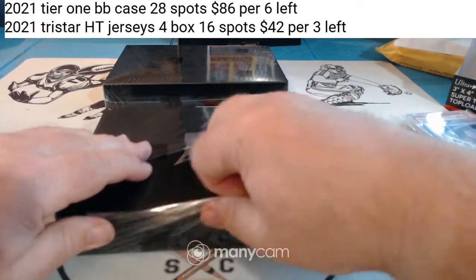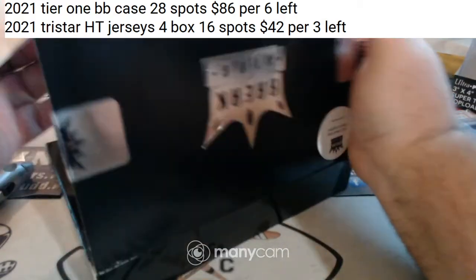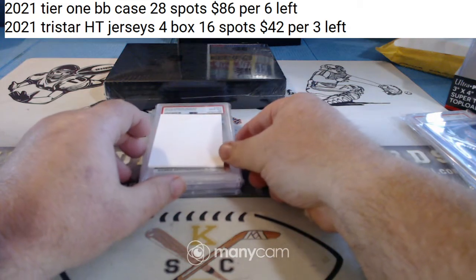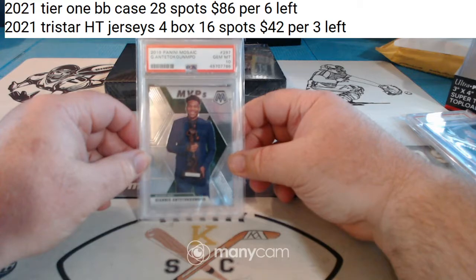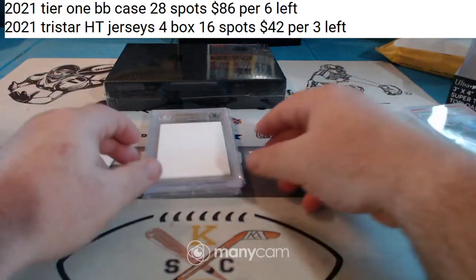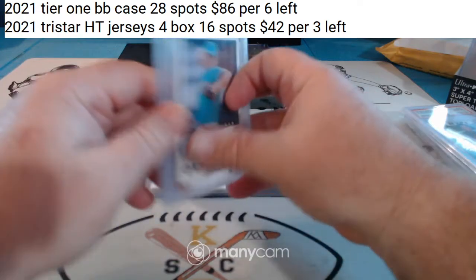Box number two. We have a 2019 Panini Mosaic Giannis, the Greek Freak, PSA 10, from 1920 Mosaic MVPs. The Greek Freak goes to Melby Millar. For the Miami Marlins, Trevor Hoffman, authentic autograph for the Miami Marlins.